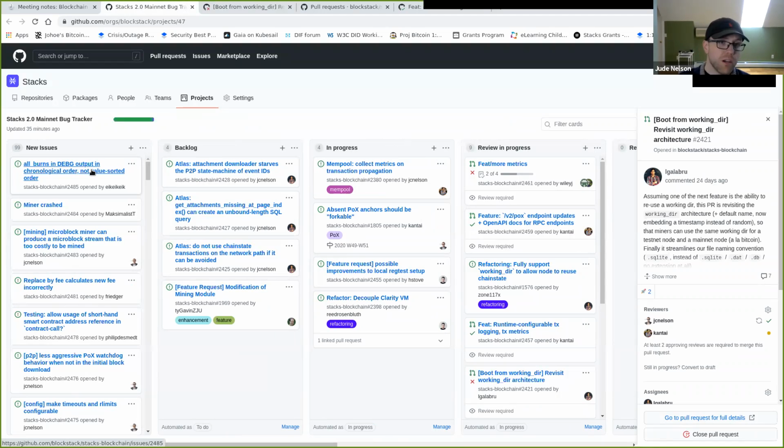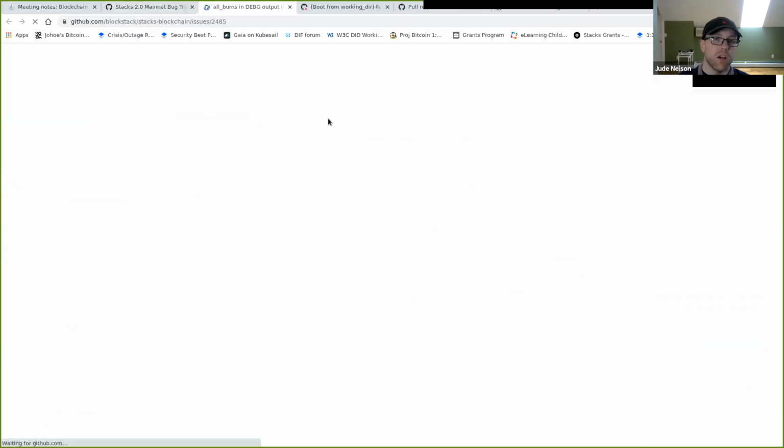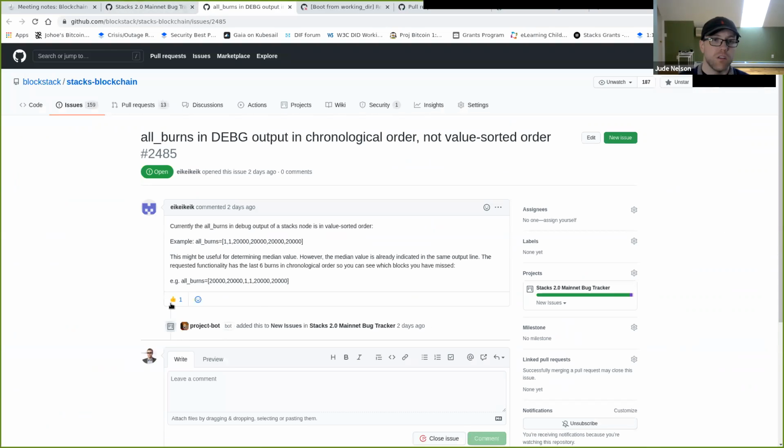All burns in debug output in chronological order, not value sorted order. I think this is a comment about the logs. So we got a thumbs up from Maximalist T here. This is something we could just do as like a one-off PR, I think, because I think it's just logging. Any takers?